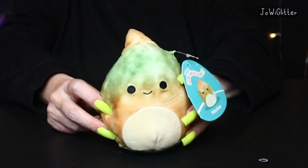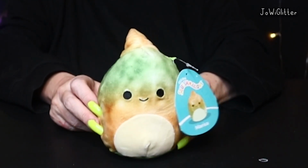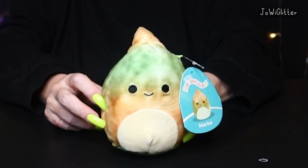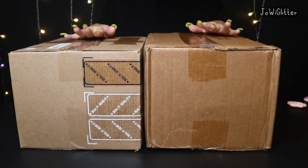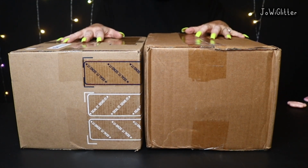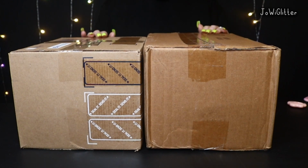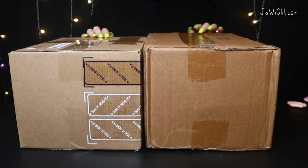Okay, we have two more boxes, but these last two boxes are gonna go pretty quickly because I've actually opened up a version of the Squishmallow before, so let me get those. Okay, so the last boxes I'm going to open actually have the same Squishmallow in them. And the reason I have the same Squishmallow in both of these boxes is that I'm giving one away to you guys. So let me go ahead and open these up and let me show you who it is.